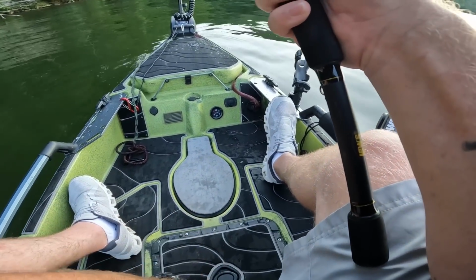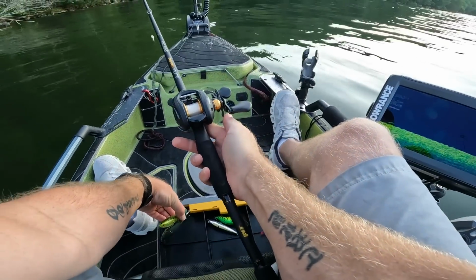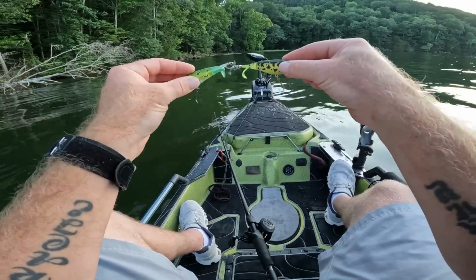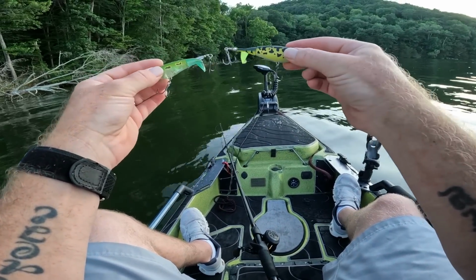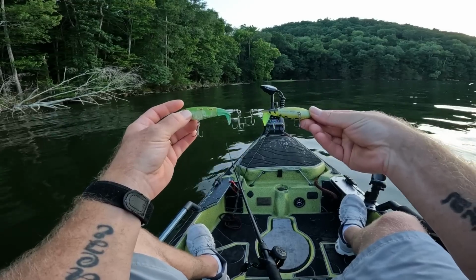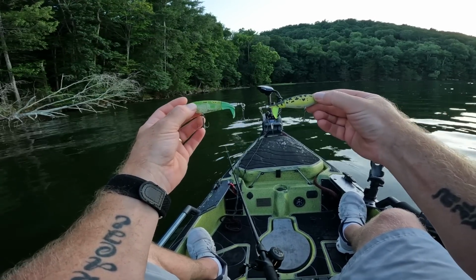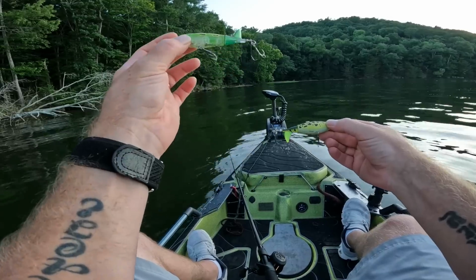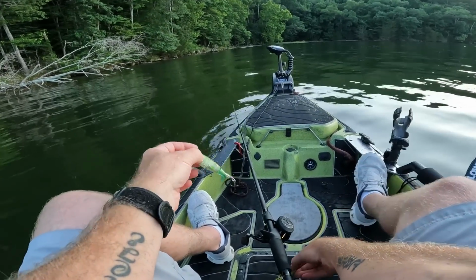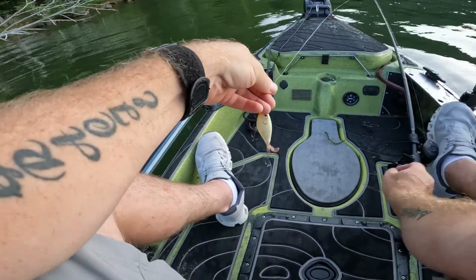Where's the Whopper Plopper? I think I got one in here. Yeah, I can show you right here. So the difference in the Chopo and the Whopper Plopper isn't much, but I feel like I can keep it up. So this is the Whopper Plopper, and this is the Chopo. And they look really, really similar. But I feel like I can keep this one on the top of the water easier than I can this one. We'll go ahead and tie on the Whopper Plopper though.